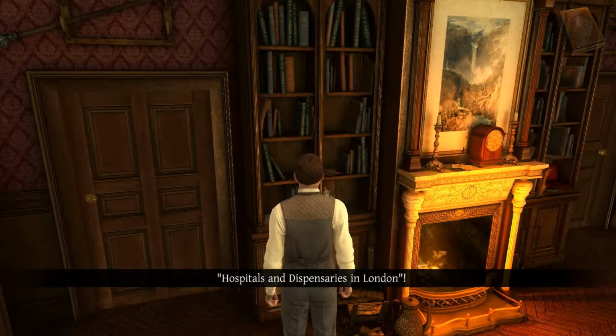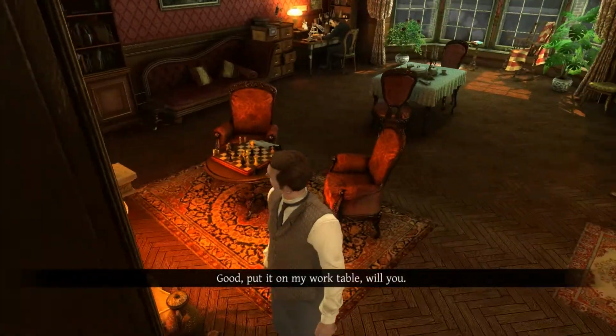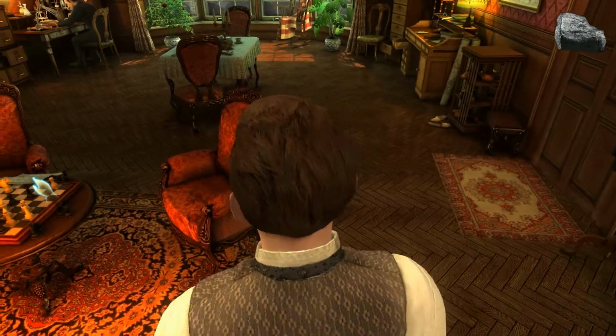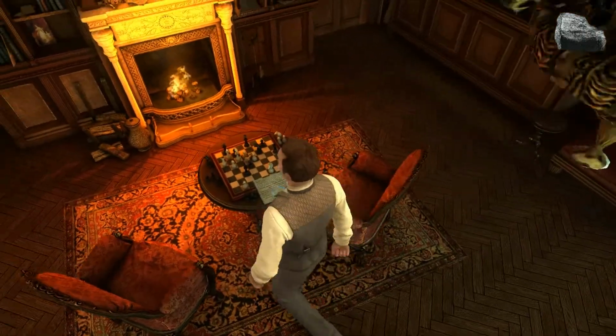Hospitals and dispensaries in London. I have found my book, Holmes. Good. Put it on the work table, will you? Perfect. See? We found that book. Let's have a quick look at this newspaper.